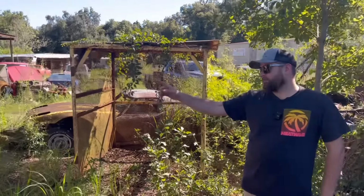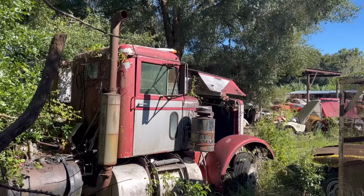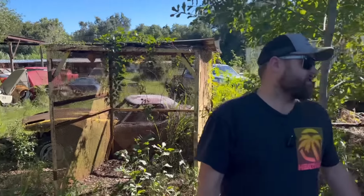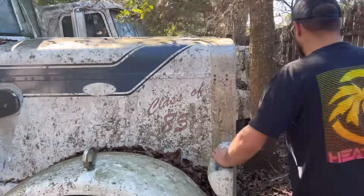But check that out. Right here next to us is an old needle-nose Peterbilt. '51 model, I think is what they said it was. Aluminum frame. Old school right there. She's a little too far gone, though. So let's check this thing out. It looks like that hood latch is already taken loose. We should have wore jeans today. That's for dang sure.